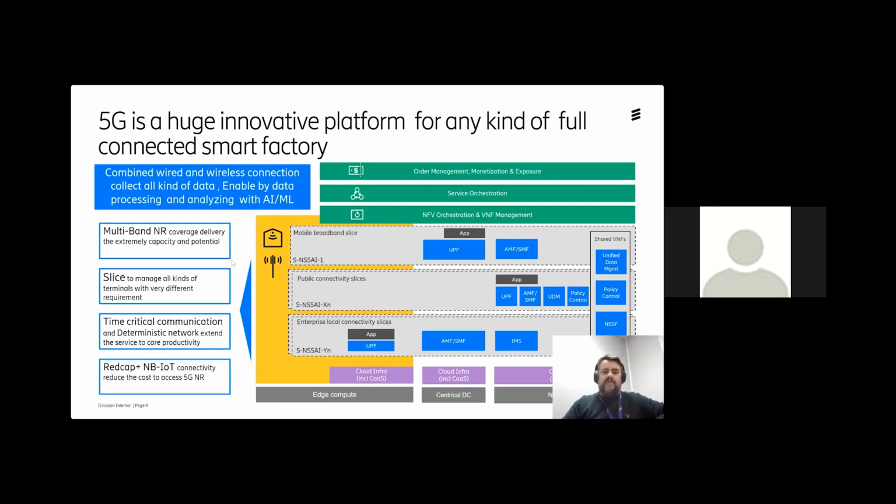And we also have RedCap and narrowband IoT, which reduces cost and also prolongs battery lifetime for those devices that require that, like simpler sensors and so on. So we have all of these technologies in the platform, creating a flexible foundation for building all kinds of different applications on top of. So this is really a platform for innovation.